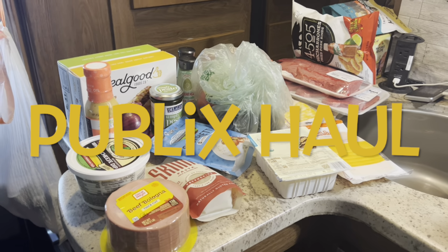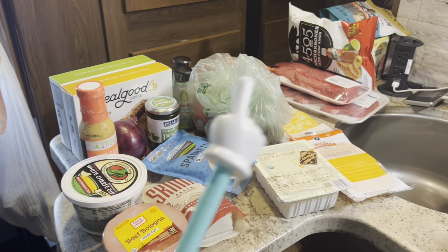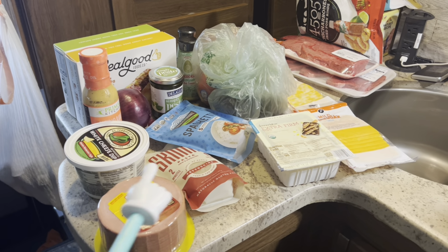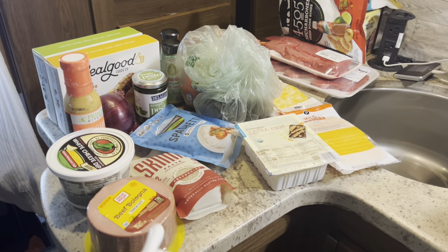Okay, so grocery haul today, and I went to two places. I went to Publix, and you're gonna see the Publix stuff first. And I think it might be Pointy. Pointy is here to help us out. So I got Publix first, and then I actually went to Costco for 2 things, but I ended up getting 7 things, but you'll see that.